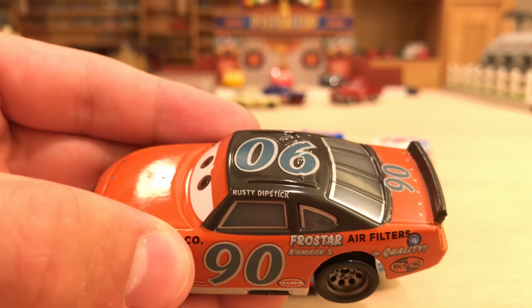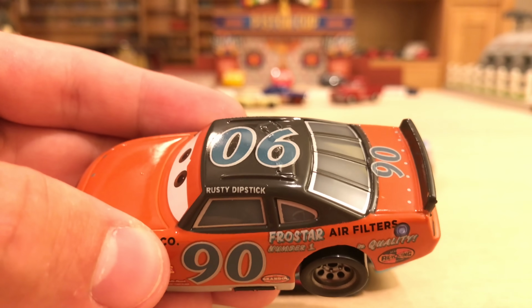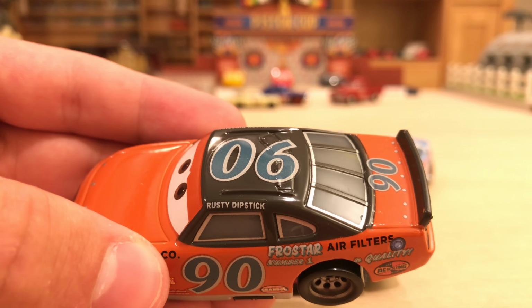What? No way. Why did they not put Punchy Wipeout? That is so weird. They did all the correct names and then they put Rusty Dipstick, which sounds like the name of the racer he's trying to emulate.